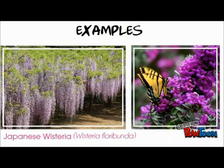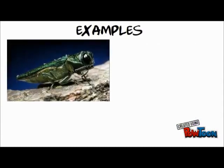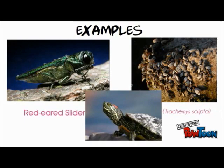The Japanese wisteria and butterfly bush, although beautiful to have in your yard, are invasive and highly threatening to native plants as they spread out with their massive root and branch systems. The emerald ash borer is a new invasive in New Jersey, spotted just in 2014, and harms native ash trees. The zebra mussels are not yet in New Jersey, but can appear soon if not under control in neighboring New York and Pennsylvania. The red-eared slider, an adorable turtle, is widespread and competing with our currently endangered native bog turtles.